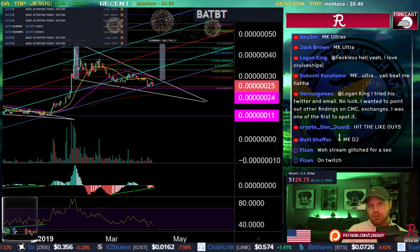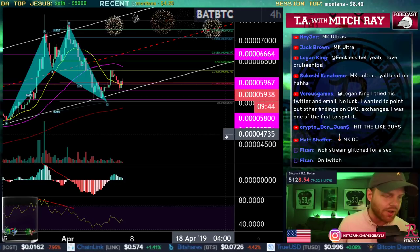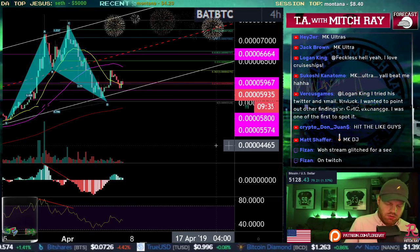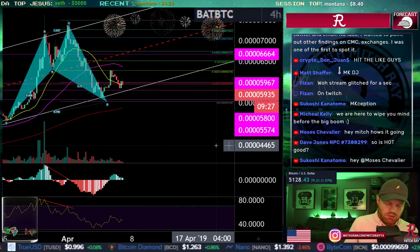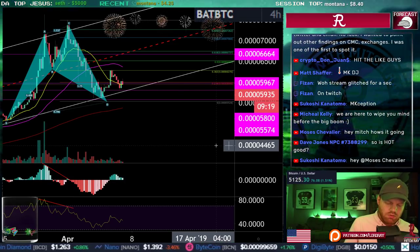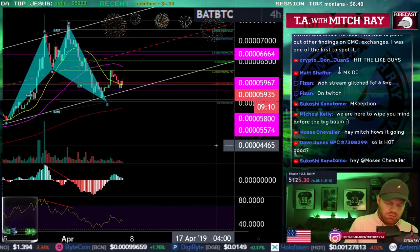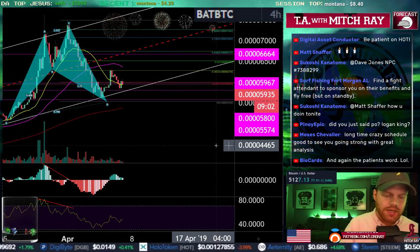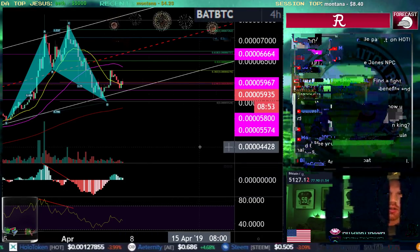How's Bat Connect doing? Yeah, well, it sold off from that first target. So we get first targets, but it's still completely fine. Still poised to run to the upside again. Be patient on Hot. Oh yeah, it's like an oxymoron.